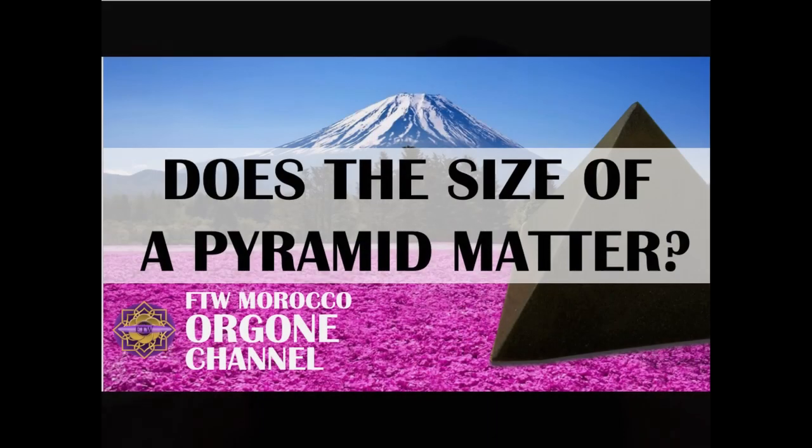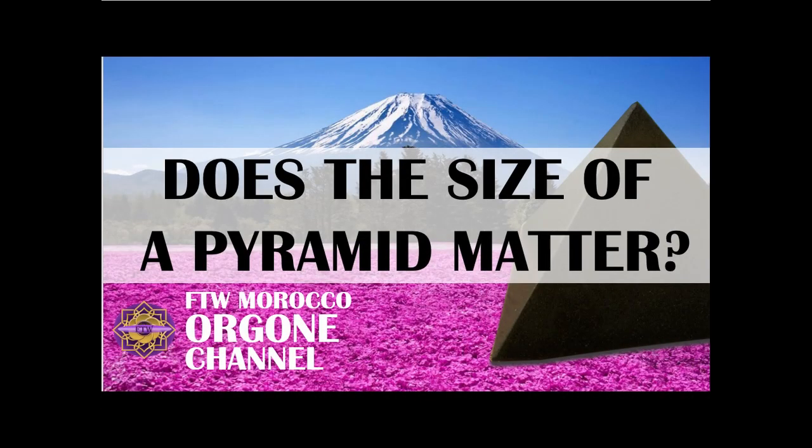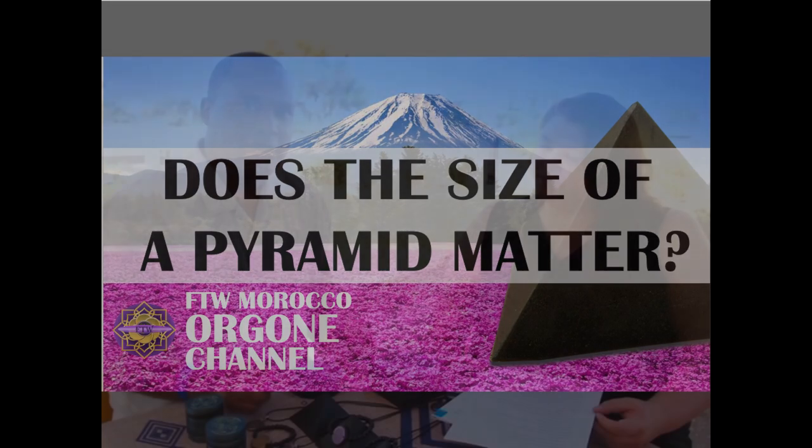Next question. Is a bigger pyramid more effective than smaller ones? Okay. So we get some of these questions sometimes talking about the size of the pyramid.